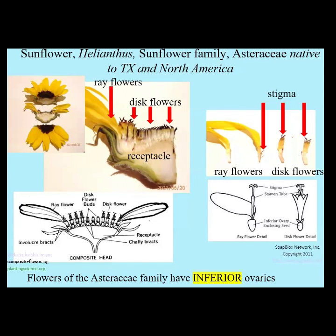Now, looking at that again, if that ovary, it's a single ovary, is that inferior or superior? It's inferior, right? Yeah. Okay, so that's an example of an inferior ovary. And the composites have inferior ovaries. So isn't that cool? All right. So, any questions about that? And maybe you'll be lucky to see that your stigmas might have two little flaps on top. Okay, and the stamens typically make a tube around that stigma called the staminal or stamen tube. Okay.